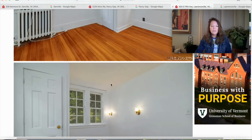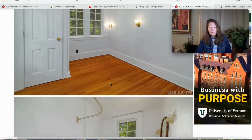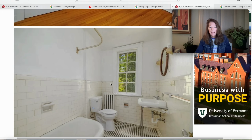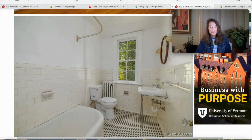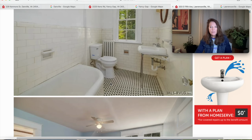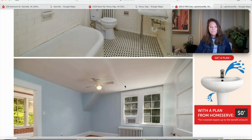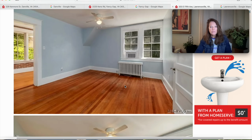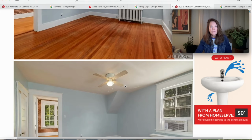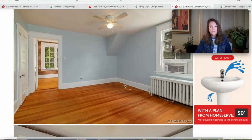And again, we're in Lawrenceville, Virginia. This may be bedroom space. Don't know about the closet size. Nice bathroom. Very vintage. That's awesome. Good size too for an older house. Glass knobs for hardware. Beautiful. It's a pretty wall color.